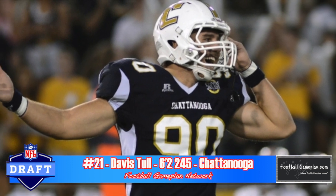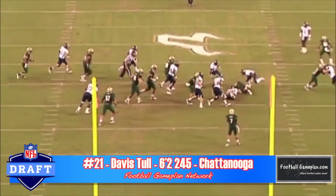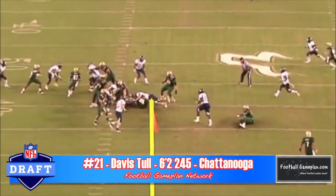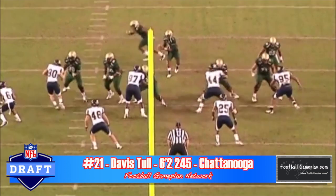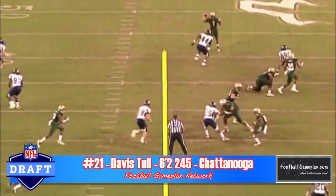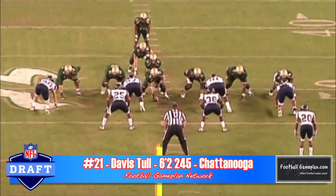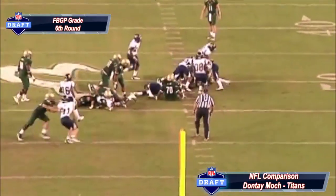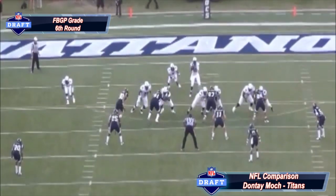I think it would be an understatement to say that Davis Tull has very good ball get off out of Chattanooga. This guy explodes off the football. He's highly disruptive. He has good football awareness, and he can accelerate to the ball carrier, but he has marginal strength at the point of attack, which tells me he's more of a situational pass rush guy. He's an okay athlete and has poor leverage. Those are things I believe he'll have to work on moving forward.